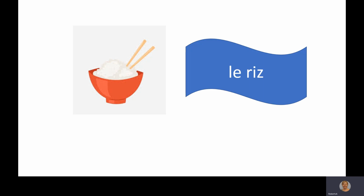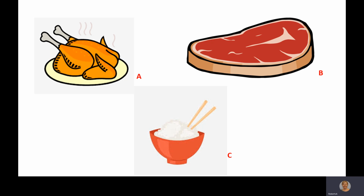Okay, and this is what le riz looks like when it's written down. Le riz. There you go. So it's got a Z on the end that we don't pronounce, which is strange, isn't it? So French pronunciation is very different to ours. Right, let's practice these. So we've got le poulet, la viande, le riz.